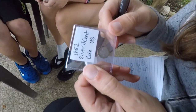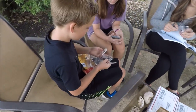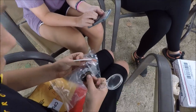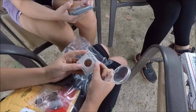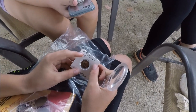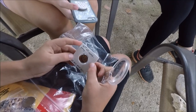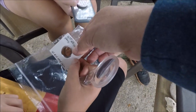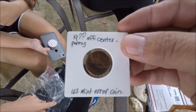1852. It's teeny weeny. Actually, the one I think is copper, but it's a little bit bigger. It may not be a 3-cent. Let's start with this one. 19, is that what it says? Yeah. Oh, yeah, it's one room. Okay. Off-center penny. Off-center. U.S. Mint error. Look at that. I've never seen one of those in real life.